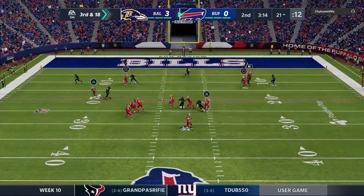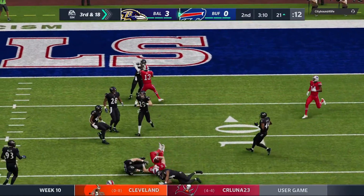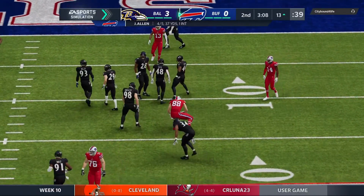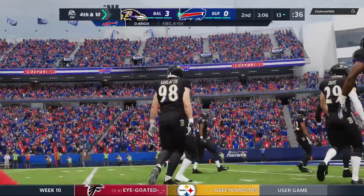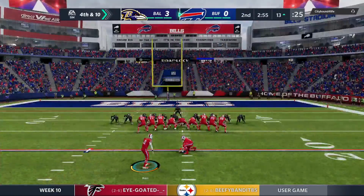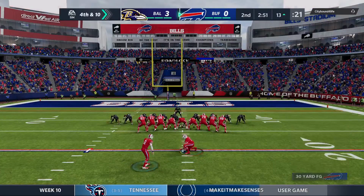On 3rd and long, it's Allen. It's Knox, the tight end, making the catch. And the tackle made at the 13. He is well short of the first. It'll be a gain of 8, but it'll also lead to a 4th down. That's certainly playing down in distance very well by the defense, isn't it? Take whatever you want underneath, by all means.